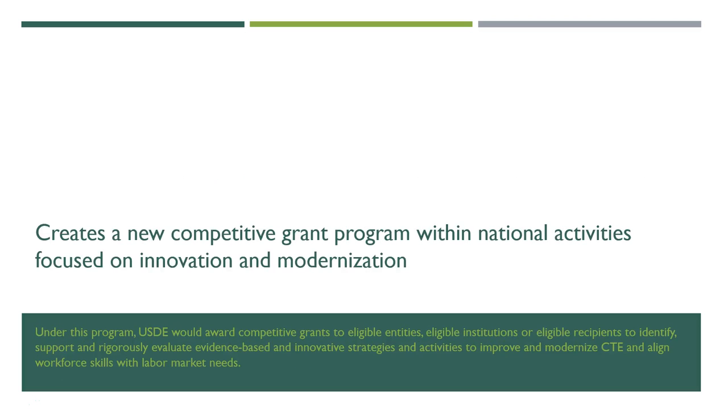Okay. It's going to create a new competitive grant program. This is new. The last version did not have this. With national activities focused on innovation and modernization, the U.S. Department of Education can award some competitive grants as part of Perkins, so that colleges, high schools, and even middle schools, as long as they are, as it says, rigorously evaluating their evidence-based and innovative strategies, can use their own methods to improve and modernize their CTE programs and align with workforce skills. I don't know if you know it or not, but there is a major shortage going on in skilled labor in the U.S., and Perkins is one of the ways that they're trying to solve that problem.